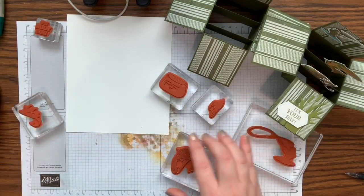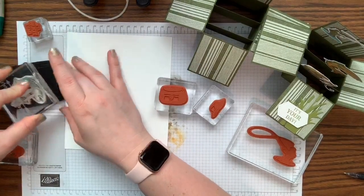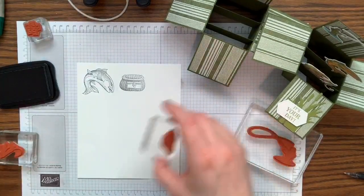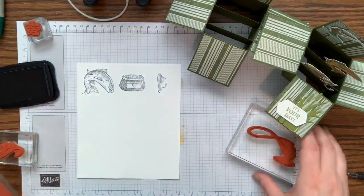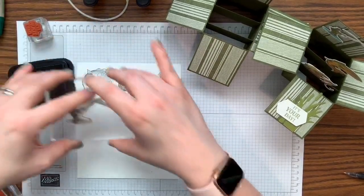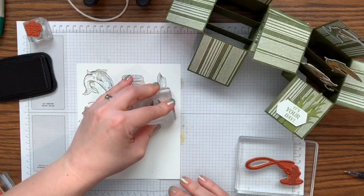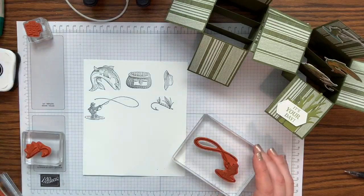All right. So here we go. We're going to stamp everything in Memento Black because we have to do some coloring. So we've got our fish. We've got our basket. Oh, yes, it could be a small fish. Good job, Eileen. That's a great idea. Oh, see, I knew I'd keep it and you guys would tell me what it was. It's fantastic. Here's our little fisherman. And we need our hook. Okay. All right, so that's it. Let's go ahead and clean all these stamps off. It's a lot of stamps, huh?